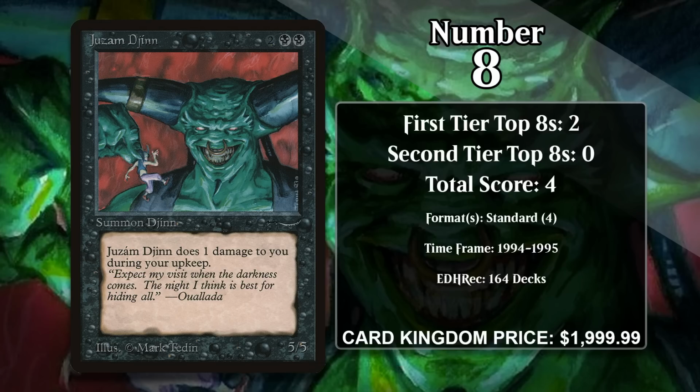Some even thought it was usurping that title from Serra Angel. While he didn't have flying or vigilance, Juzam Djinn did cost 1 less mana and it had better stats than the Angel did. Of course, the downside here is that the Djinn will damage you every turn, but if you're swinging for 5 at a time, that's obviously not going to matter too much. A creature with this stat line was just unheard of at the time.